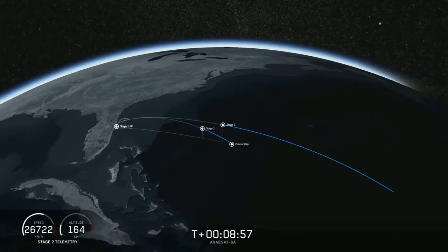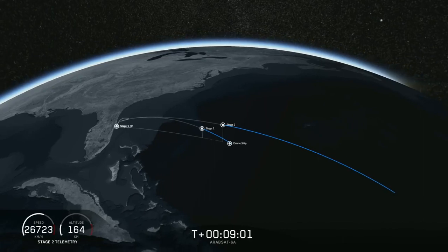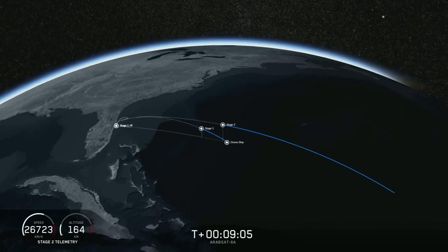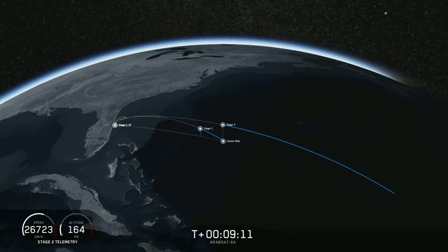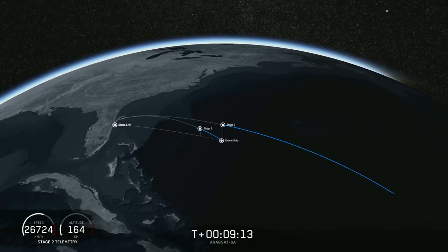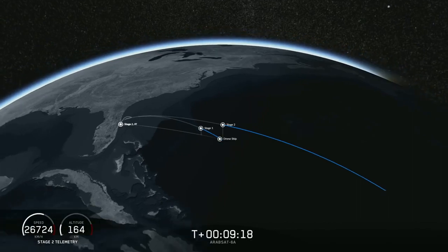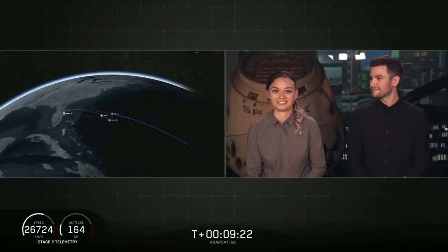Engine shutdown. And we have confirmation. Now we're just waiting to hear good orbit. Center core is transonic. Nominal orbit insertion. And we have that confirmed. Good orbit. Now, coming up here in about 15 seconds will be the center core landing burn beginning.